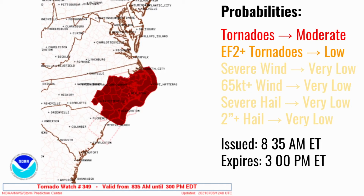Looking at the tornado watch in detail, you can see it covers much of eastern North Carolina. We have a moderate risk of tornadoes, a low risk of EF2 plus tornadoes, and a very low risk of wind and hail related impacts. So it's mainly just a tornado risk. We could definitely see one or two or even three or a couple more of these tornadoes pop up over the next couple of hours.